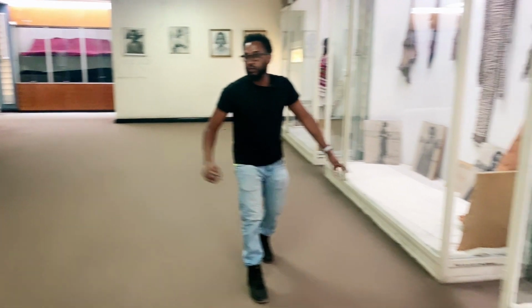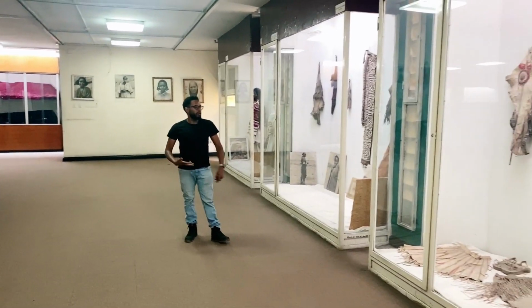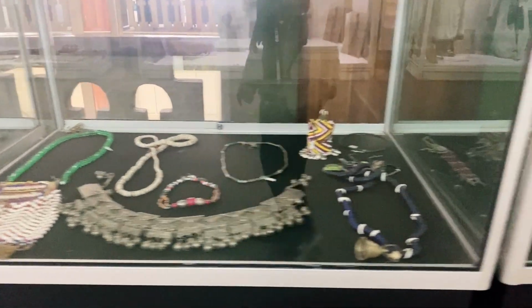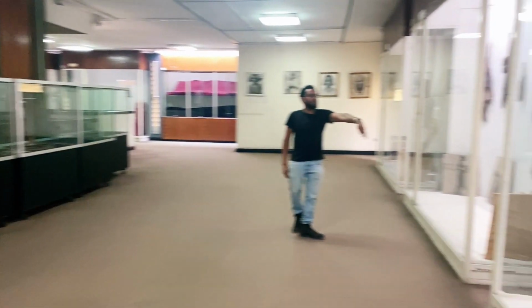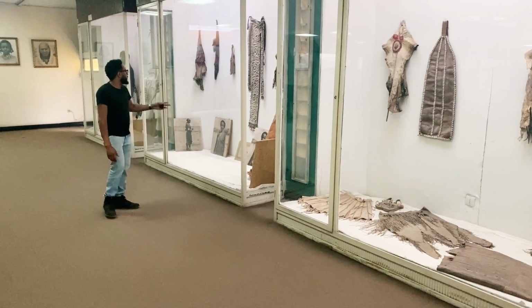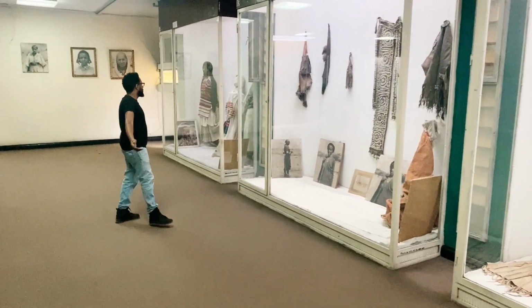This corner of the area depicts a little bit of how the different tribes and cultures in Ethiopia dress. Over here you get to see the necklaces and the rings and the crosses and stuff like that. But then on this side are the different clothes made out of leather, weaving, and all kinds of forms that different women and men dress in, from different tribes of Ethiopia.